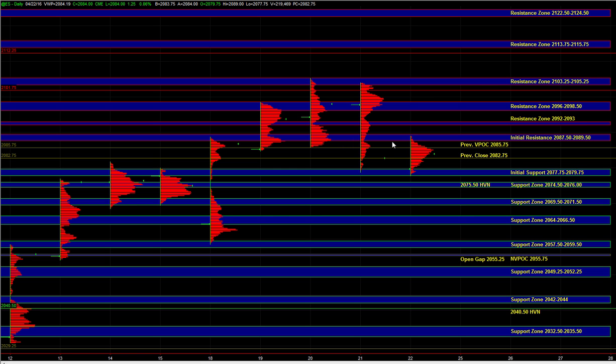So ideally, either the market holds initial support and then breaks out to the upside and goes back up to test 92, 93, and 96 to 98.5, or even if we break below initial support, we find responsive buyers at the 74.5 to 76, or 69.5 to 71.5, or worst case scenario, 64 to 66.5. Unless it's a trend down day, which is not the expectation, 64 to 66.5 is an automatic long setup for the most part. So we'll just have to assess the market off the open and see how it's developing, but just keep in mind that the bigger picture is still bullish.